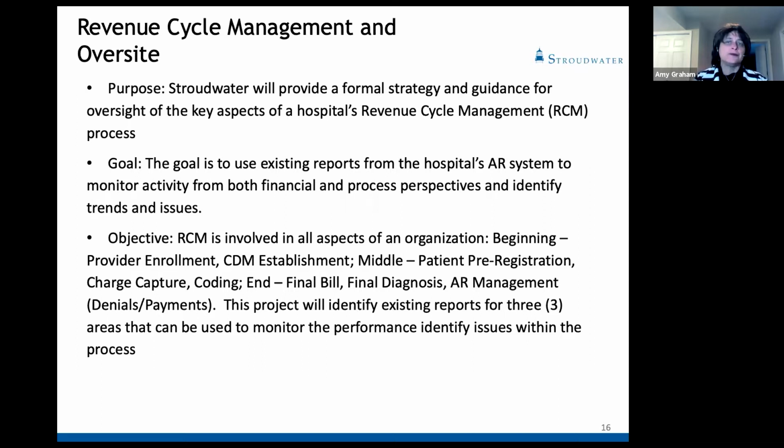That's an area that we really want to help the hospitals focus on, is the denial and payment area, because while cash flow is good, if you don't get paid that cash through revenue cycle, you don't have the cash coming in to have a good cash flow. So what we will do is work with the hospital to identify 3 areas that they want to focus on, and then through that help create tracking mechanisms and ways to monitor the performance and help them identify issues that occur in the process and where to do it.